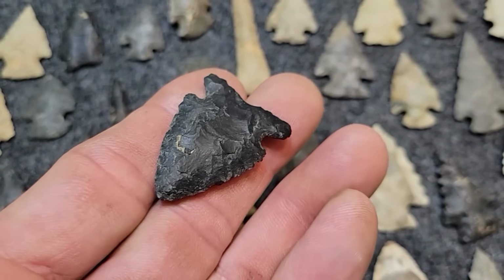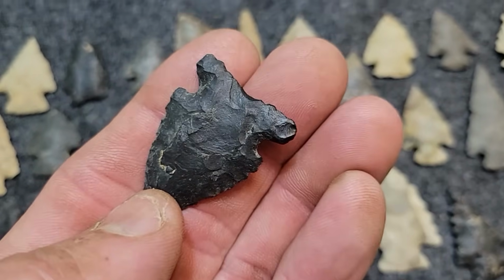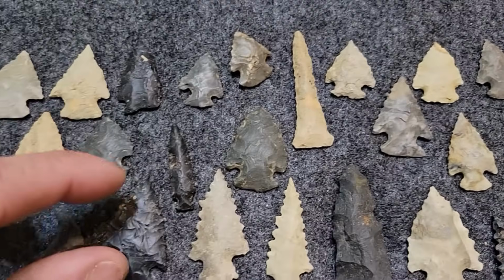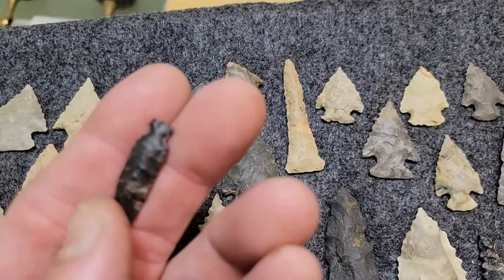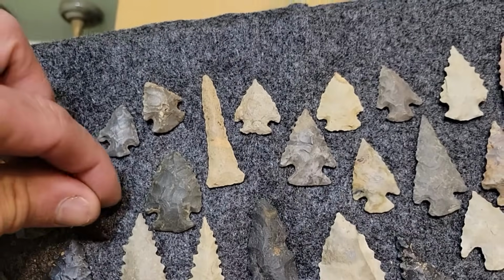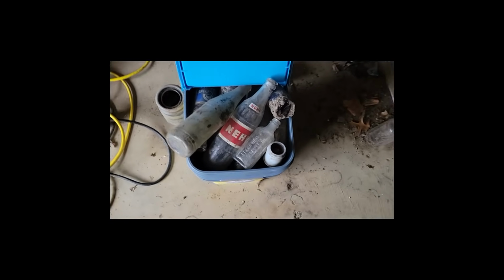See? Fluting channel ends right there. Look at that. You can even see where they took off the... That's nuts. I was really happy when I found that. This too. Check that out. Holy mackerel. Holy mackerel, folks. I hope you enjoyed. Now look at that.